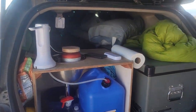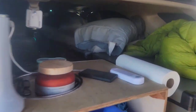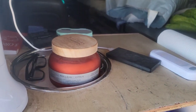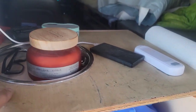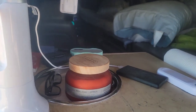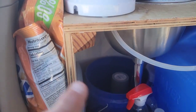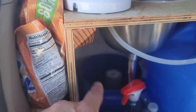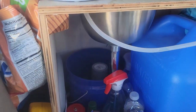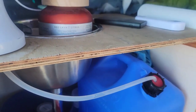And as you see, my sink area now is more accessible and usable, where it just wasn't before. I just had too much garbage up here. So yeah, now I can move that candle. I can actually use the sink. I cleaned out the waste, my waste dump, I guess, whatever you want to call it, drainage basin. It gives me more room under here.